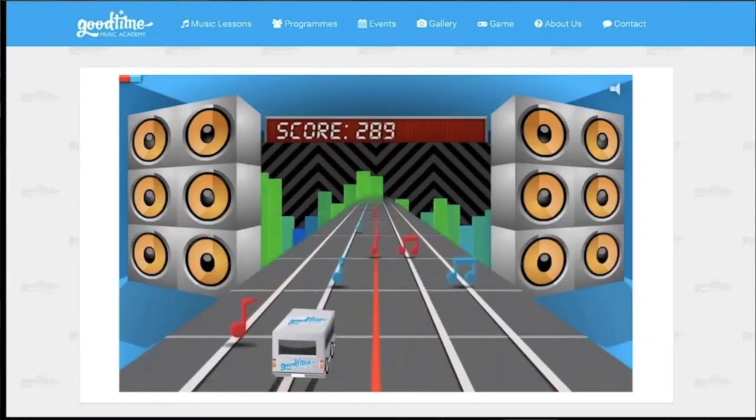Hey, so years ago we made this crazy little music bus game for our website, and I want to show it to you today and show you a couple ways on how to save on getting cool creative stuff done for your school, whether it's cool designs like this, or banners or logos or business cards or flyers, all that sort of stuff, ways that you can save as you're building up.